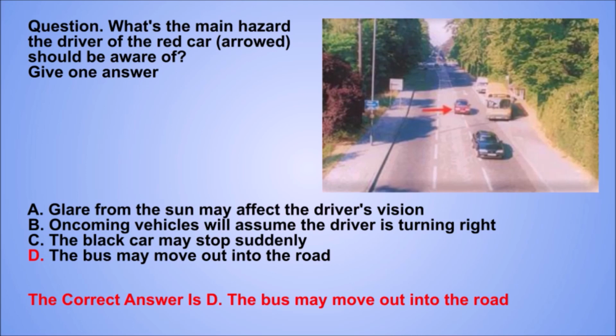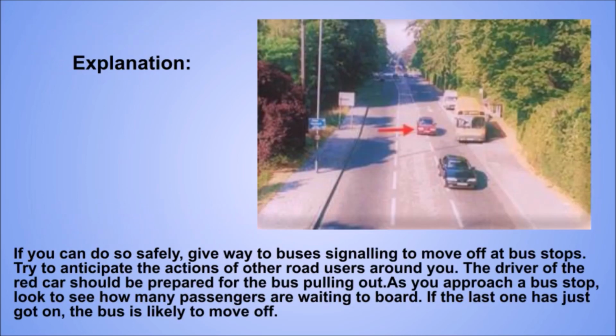The bus may move out into the road. Explanation: if you can do so safely, give way to buses signaling to move off at bus stops. Try to anticipate the actions of other road users around you. The driver of the red car should be prepared for the bus pulling out. As you approach a bus stop, look to see how many passengers are waiting to board. If the last one has just got on, the bus is likely to move off.